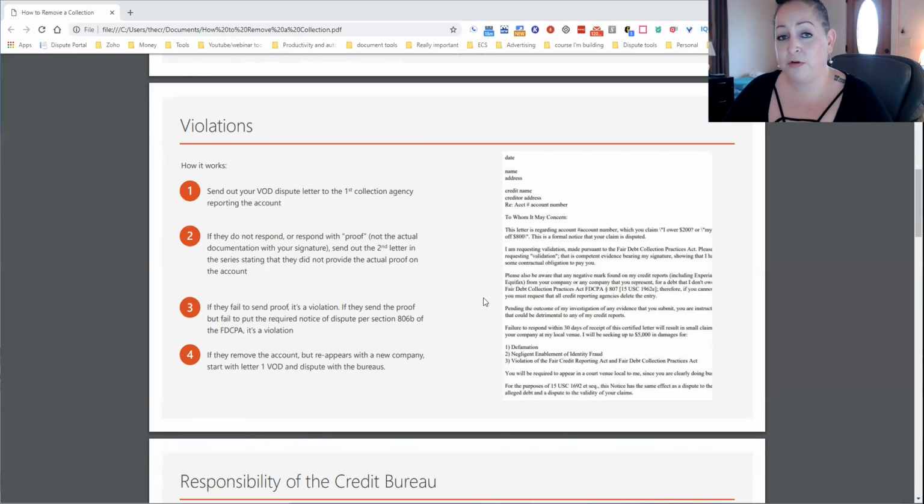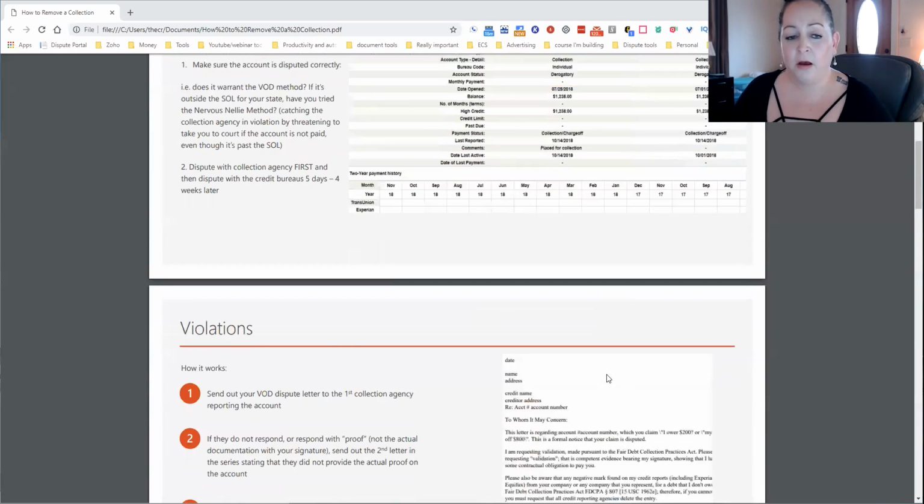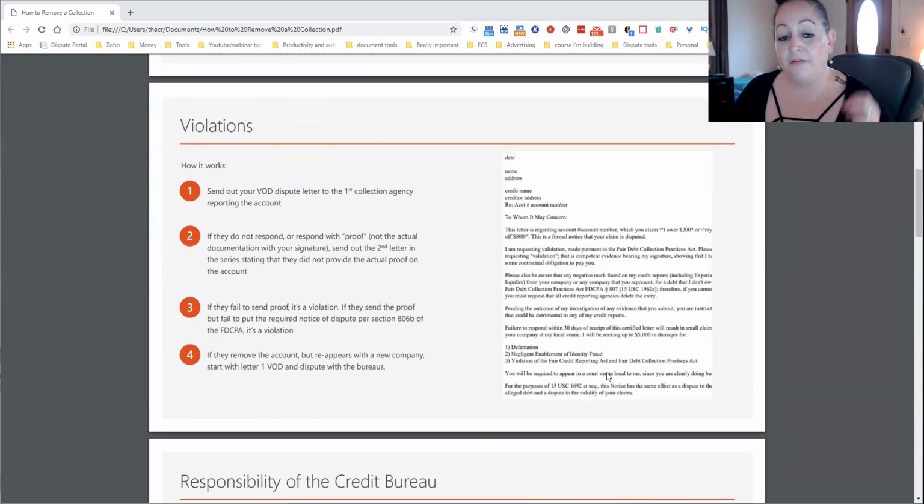If they don't respond, or they respond with proof, not the actual documentation with your signature, of course, send out letter 2 in the series stating that they didn't prove it. So, they got to lose it. If they fail to send the proof, it's a violation. If they send the proof, but they fail to enter the required notice of dispute, and you can find that right here in the comments, where it'll say account disputed by consumer at the bottom under date of last payment, if that's not on there, it's a violation. If they put the required notice of dispute but don't send proof, it's a violation. And then you go on to letter 3.